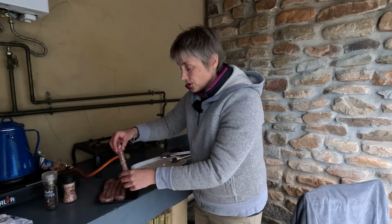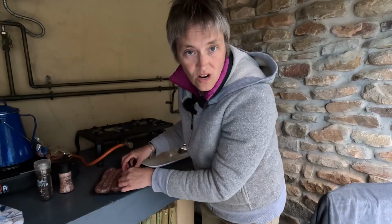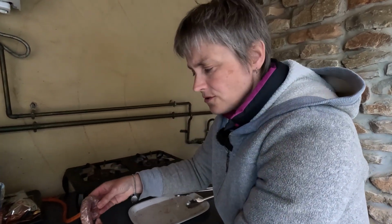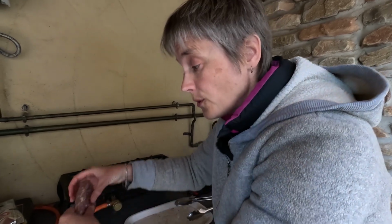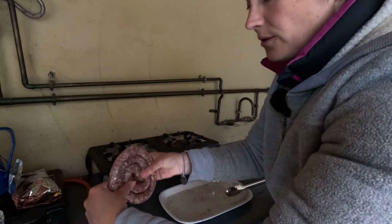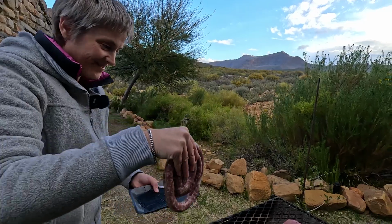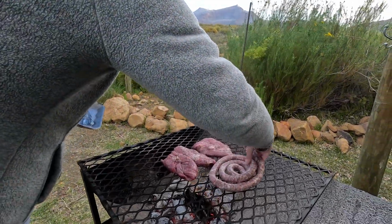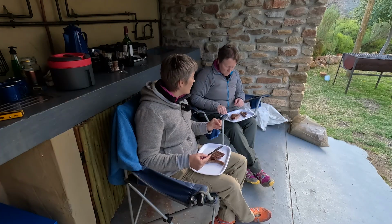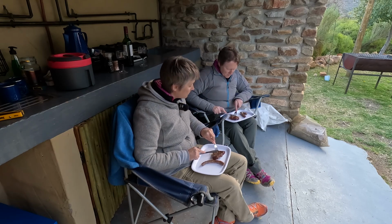Now my sausage, they usually pack it like this, which is no good because it doesn't cook nicely or doesn't cook fast enough. Strangely enough, when you have it in a roll, it works better. So that's why I'm rolling the sausage now into a roll, because it's just easier to handle and it braais much nicer. Got to eat quickly, it's getting cold. Is it? Oh, the wind is so unpleasant.